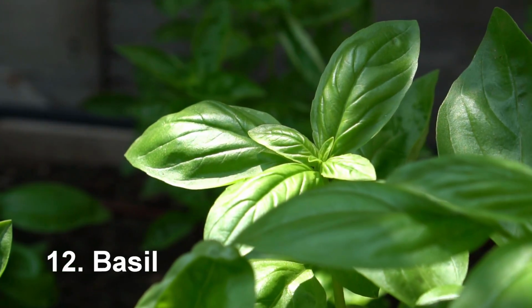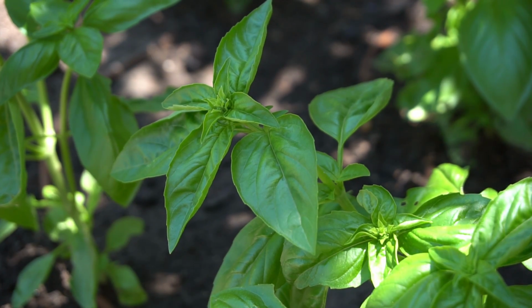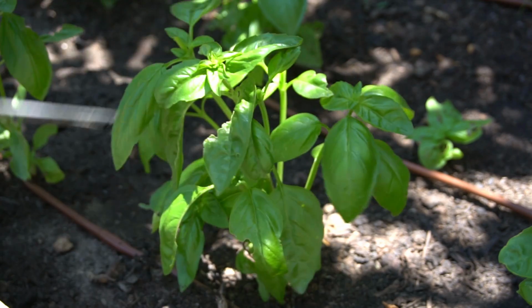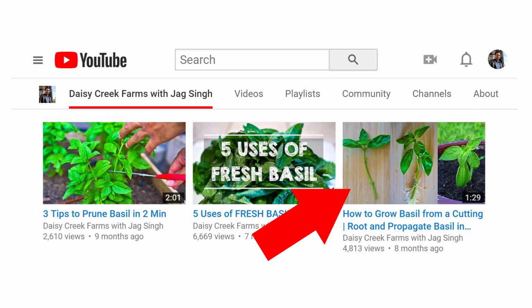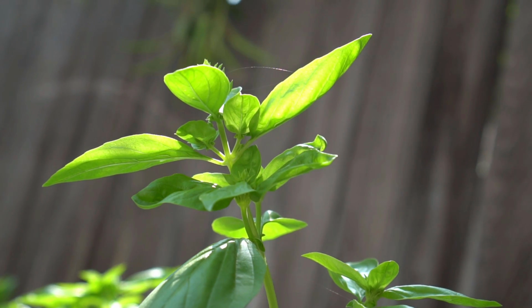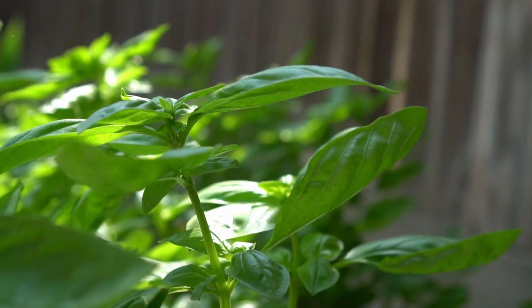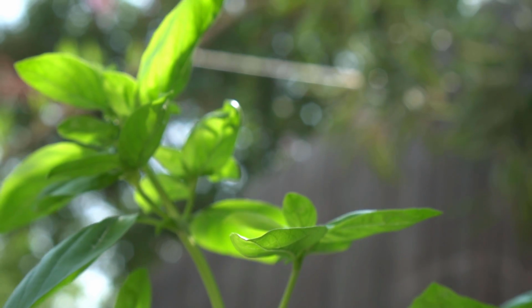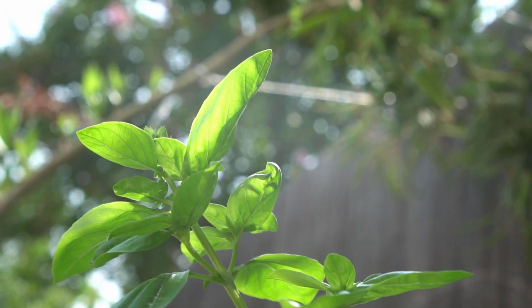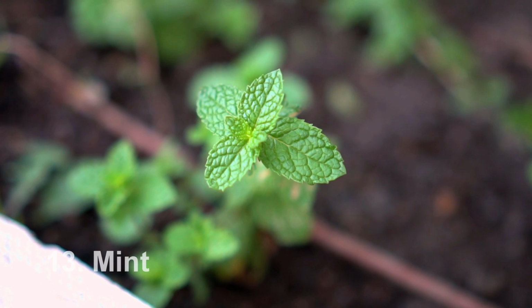Number 12. Basil. Basil is very easy to grow. Space basil at about 1 foot apart and prune basil for much bigger and bushier plant. I made a video on how to prune basil and how to grow basil from a cutting. Basil will keep producing up until weather gets below 50°F or 10°C at night. Basil will also grow well in shade or partial shade. Basil is one of the most popular herbs and every gardener should grow basils to add to soup, salads, pasta and sandwiches.